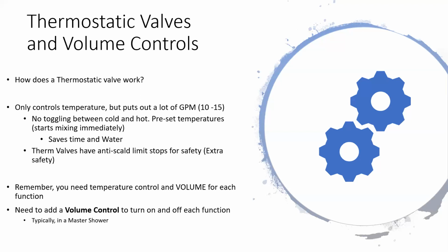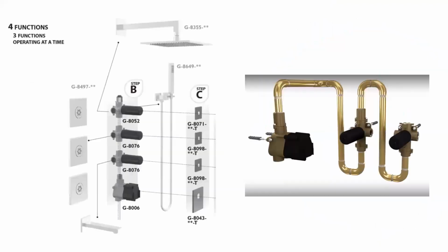So how do you get that volume to that? You still need it on and off. How do you get that volume to each function? Well, this is where you're going to add a volume control. Volume controls are going to turn on and off the water. That's all they do. So the thermostatic valve controls the temperature, and you use a volume control to turn the water on and off. So once you have a T and a V go into each one of those functions, you know that you're covered, okay?